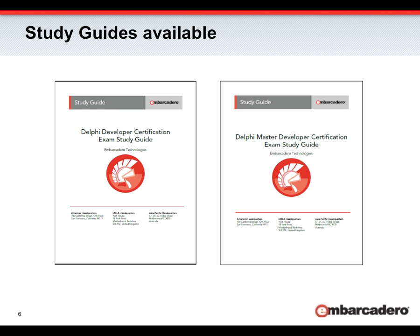The material includes all the information and is organized in four different sections. The first one is a general review about the exam. The second one is the technical research, which has a lot of recommendations in terms of training, books, manuals, and websites. Also the test sections. And at the end of each study guide, you will see some sample questions to help you have some idea what kind of questions you're going to see during the exam.